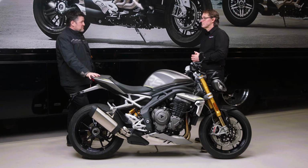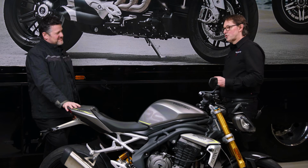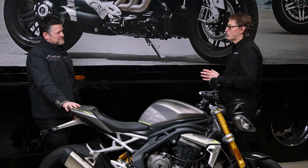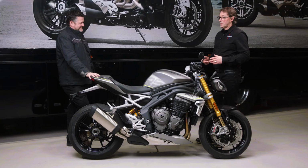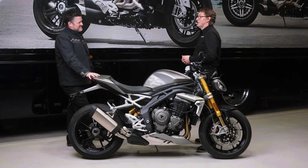And am I right, part of the brief for the chassis team was to get this to handle like a Street Triple? Is that right? Yeah, that's a very hard task. Street Triple is a very fine handling bike, but we've done it. This is all about mass reduction, retuning all of the ergonomics, the geometry, the mass distribution to give a much better handling bike with better precision and better agility.